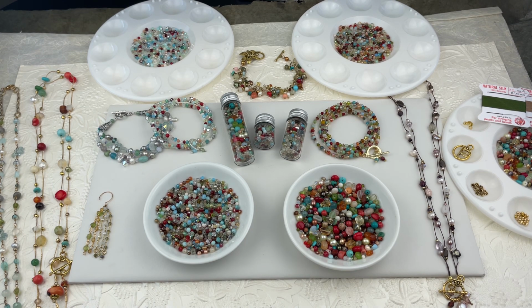Just been dealing with, honestly, a little stress rash on my face. I haven't been able to heal in a couple months. And if that's a little TMI, it's just the truth. It's just what's going on. But it's not going to stop us from making some gorgeous jewelry and looking at some new palettes.